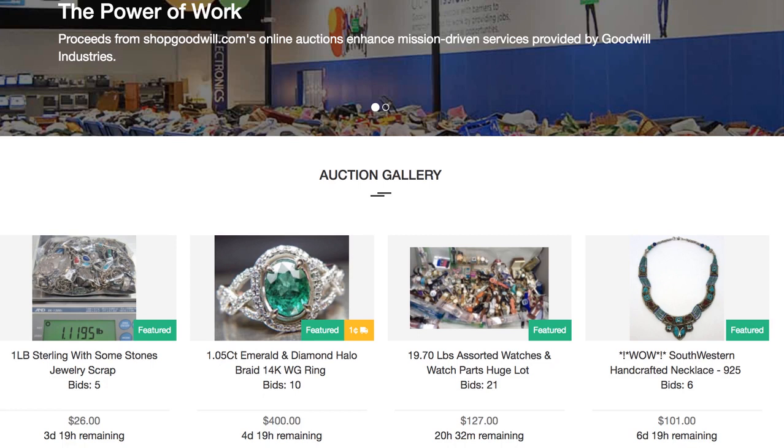So if you had a preferred seller, you could do a search under the advanced search that way, and you could find the Goodwill that is closest to you. And many do offer pickup services as well. So if you wanted to pay for it and then come in and pick it up, that is available for many sellers.